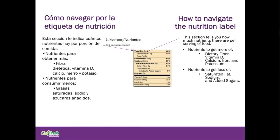Nutrientes que queremos consumir menos son grasas saturadas, sodio y azúcares añadidos. So eso es algo que queremos comer menos, ¿verdad? De nuestras comidas. Nutrients to get less of would be saturated fat, sodium, and added sugars. And that's something that you can find on top of the thick line, like I mentioned previously, right? So all the good nutrients are below the thick line that you see there.